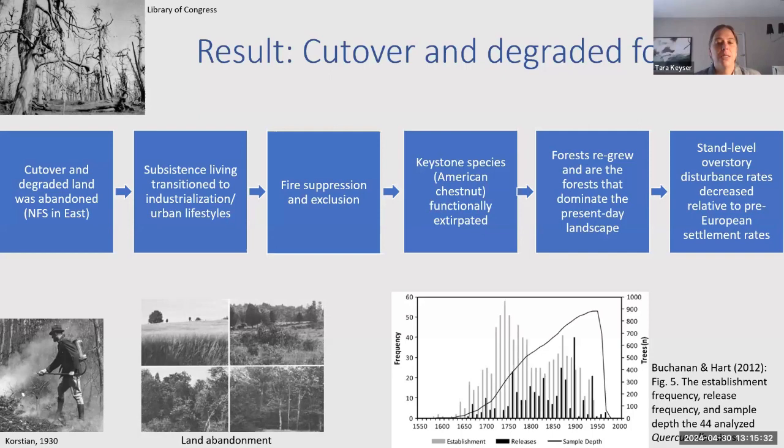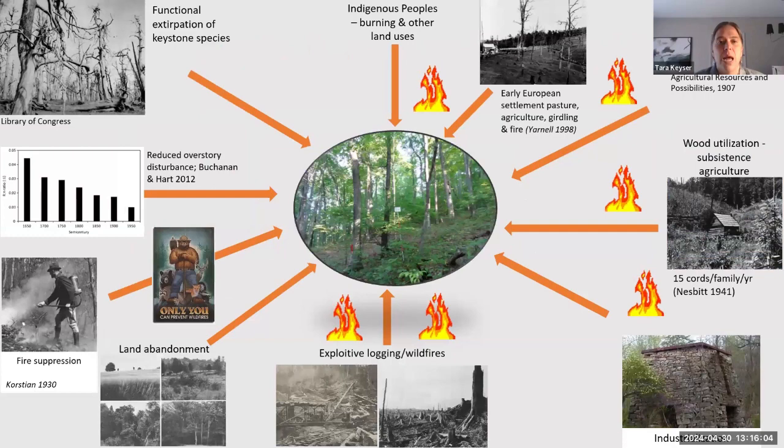During this time, it's interesting, stand-level overstory disturbances became relatively infrequent. This graph on the bottom right shows the frequency of release events documented across 44 white oak forests in the eastern US. We see that overstory release events, those stand-wide events that occurred across the stand, occurred pretty consistently between about 1650 and 1900. After 1900, there was a steady decline in those release events, which impacts the forest today.